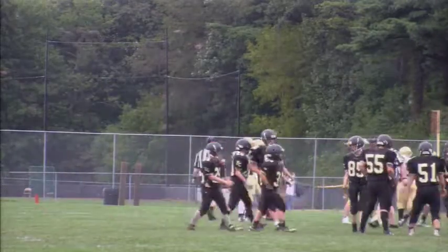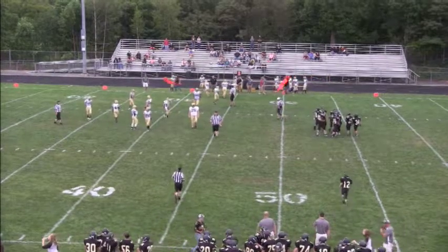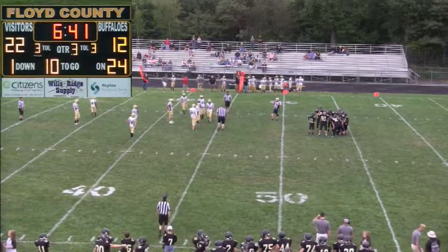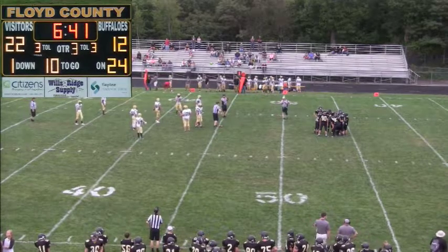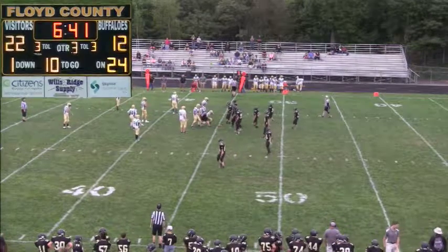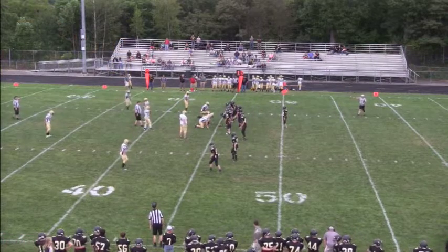So this is going to be a great start for the Buffaloes to begin the second half. They're going to need to make a good drive here and pick up the points that they gave back early on in the first part of this third quarter. Yeah, Gary, I had the opportunity to coach a lot of these guys in Sandlot and be with a lot of these young players. It's going to be really exciting to see how they grow as we go on with Floyd County Buffalo football.